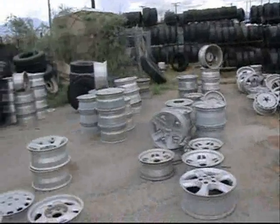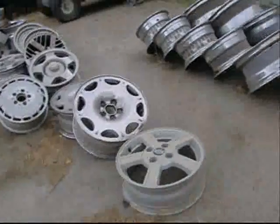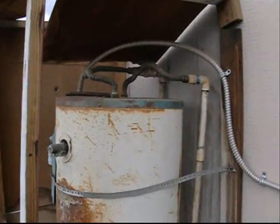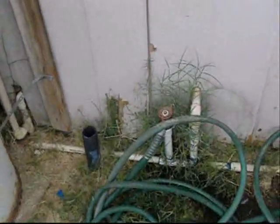I'm in the other part of town now. You need wheels? We got lots of good wheels. In California, because of the potential for earthquakes, and they do happen, they make you strap your water tank to the building. This is how most people do it. With the nails. With the strapping. Good.